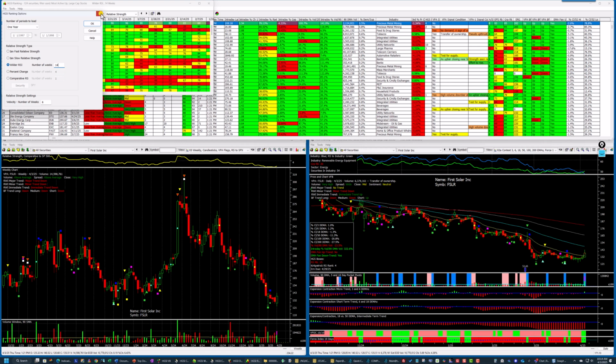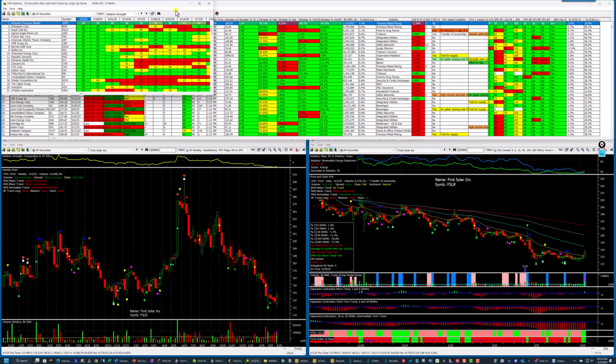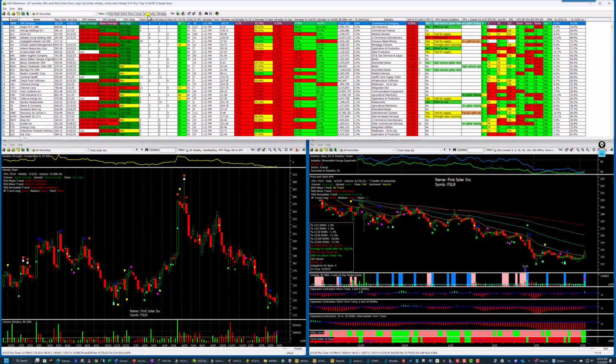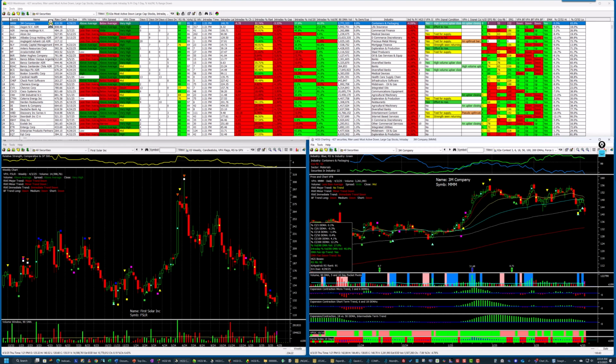Okay, so this is the most active up large cap stocks. Let's look at the most active up or most active down large cap stocks. So 3M is at the top of the list. I'll bring it up. And you can see its fan is still in place, but today it's very weak.